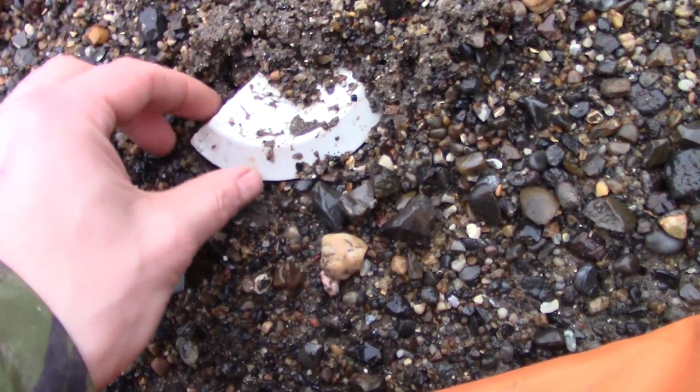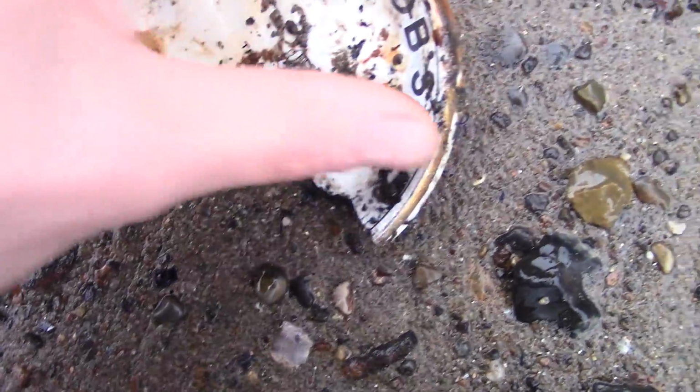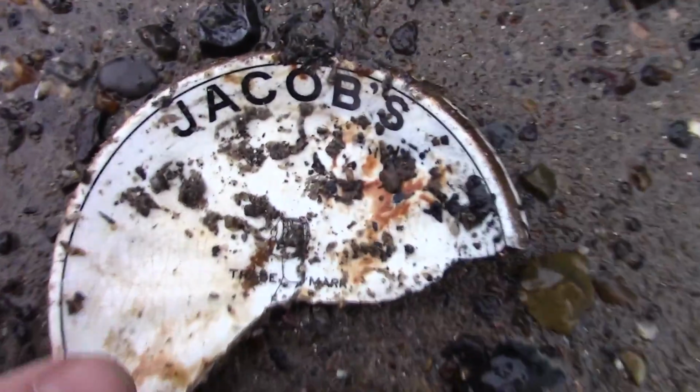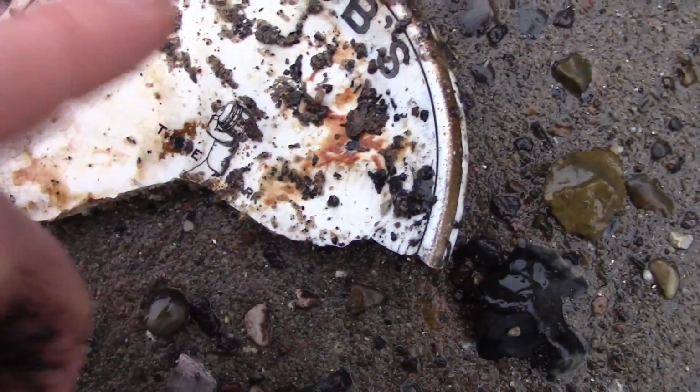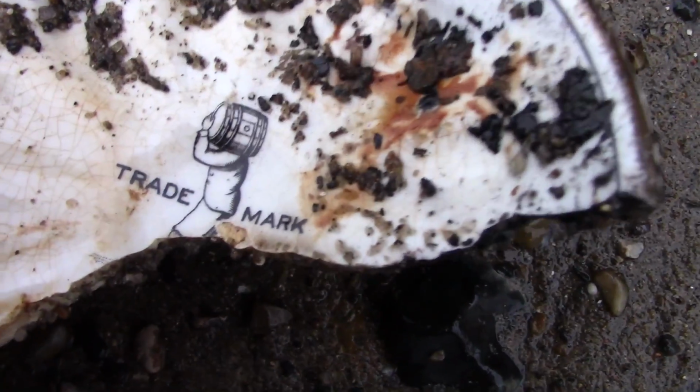I've just seen this buried in the mud. It's a little dish or something. Jacobs. There's a trademark and a little guy carrying a barrel.